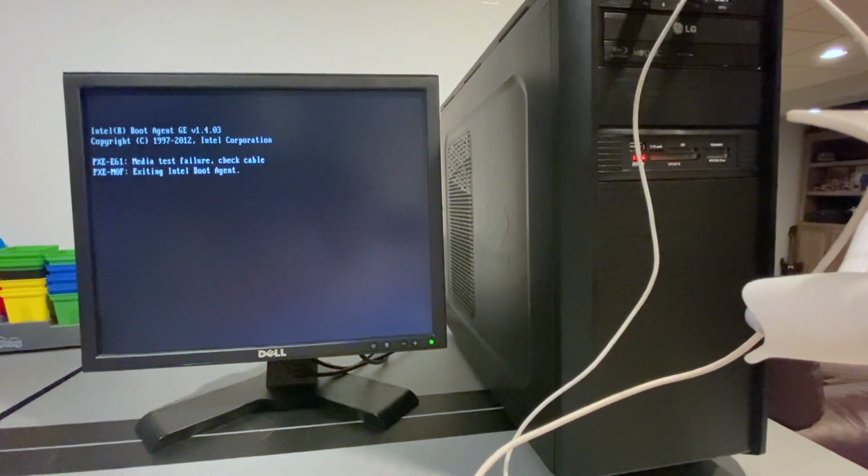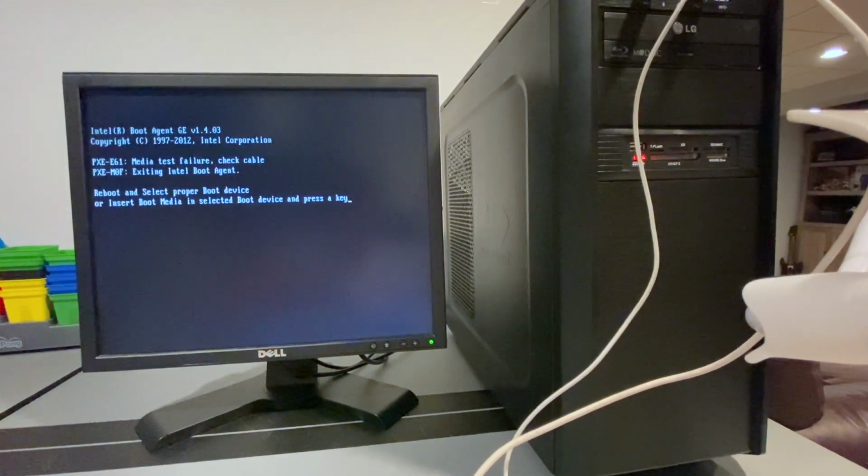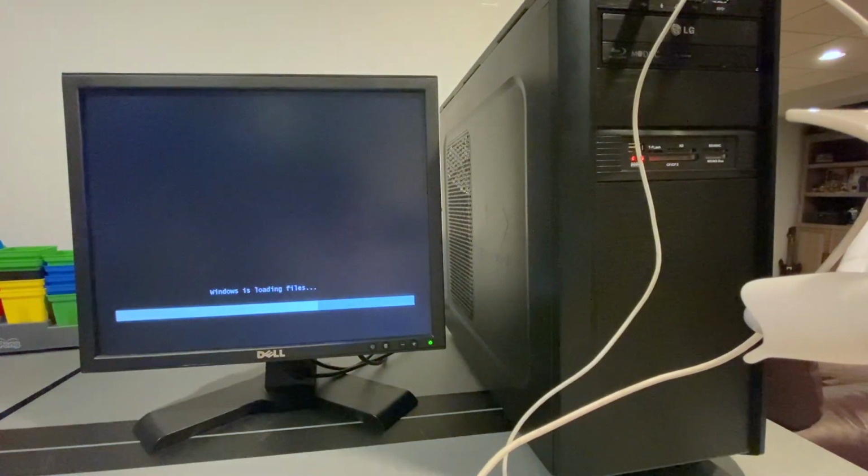Okay. Media test failure, check cable. Yep, because there is no hard drive. So let's see if I put a Windows 7 disk in here. Okay, it's booting into the Windows 7 USB.